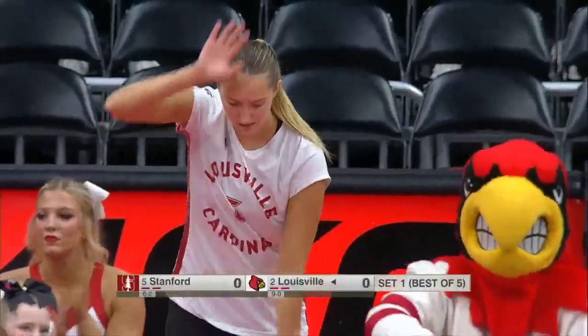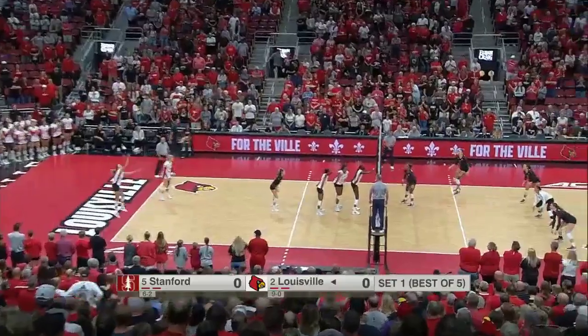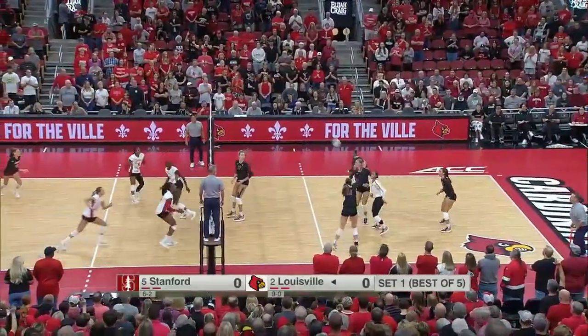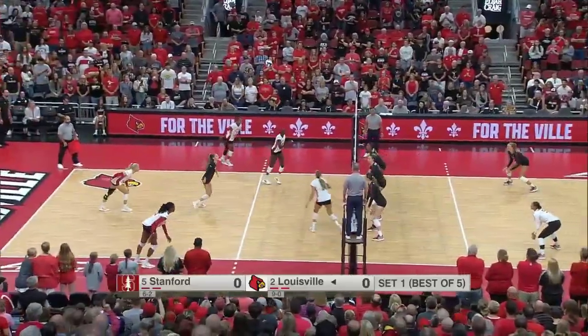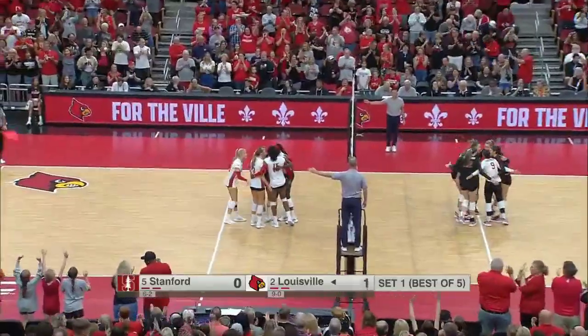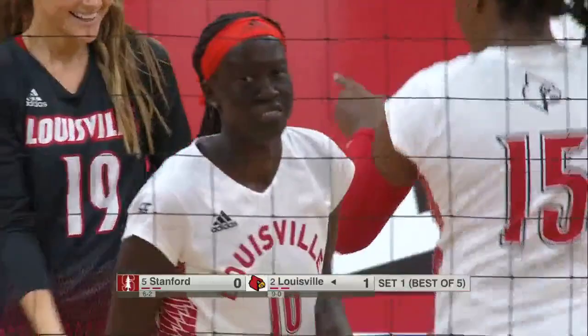The best competition the nation had to offer. Ellie Glock, 6-foot redshirt sophomore out of Nebraska, has been outstanding so far at the starting setting position. Right out of the middle. And if Louisville starts that way, this is going to be a short match.